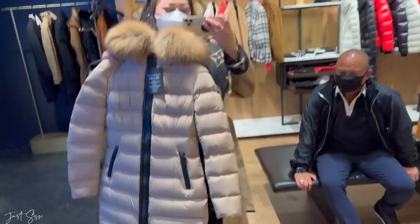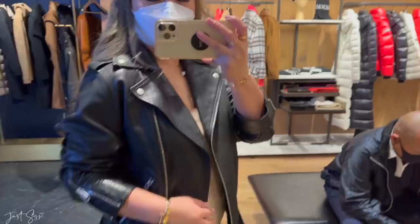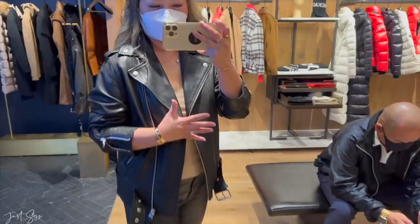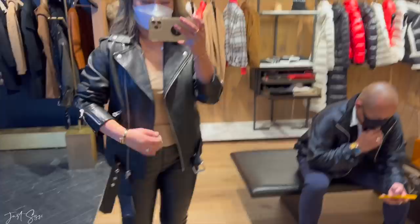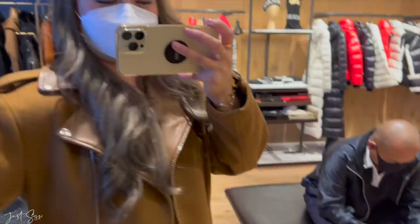Oh, this beige jacket is one of my favorites. I have this one in gray from like last year. And it's warm? Very warm. The fur too. So this is the jacket. It's a little oversized, roomier than my other jackets. My other jackets are super fitted and super tight. This one's definitely more relaxed. I wouldn't wear it with these leather on leather, but they also have it in this color. I just slipped it on. Hubby actually likes this one better.